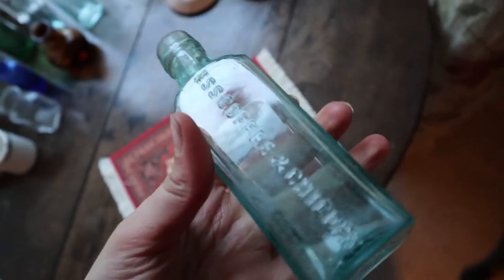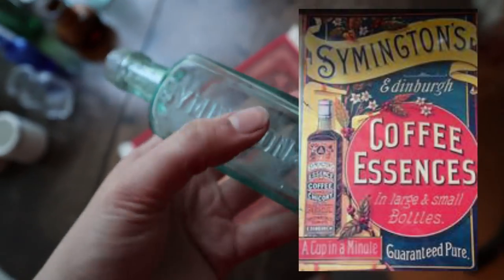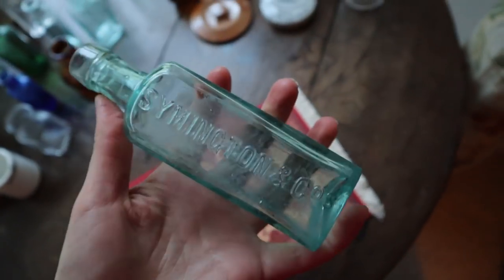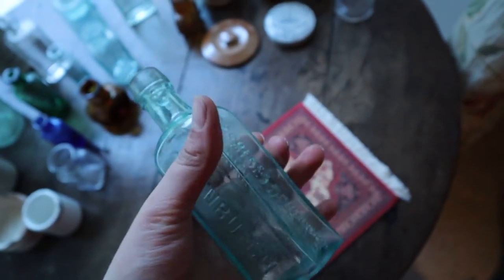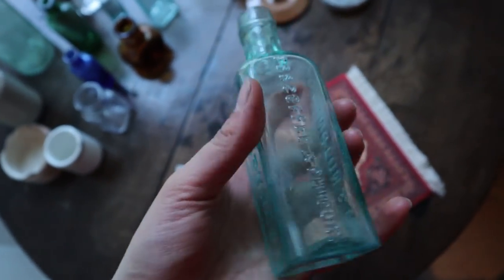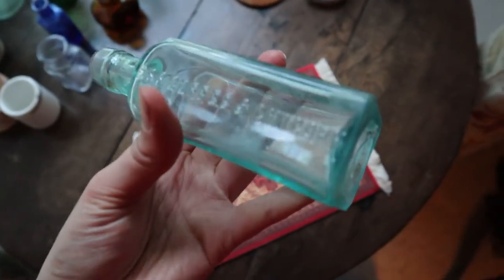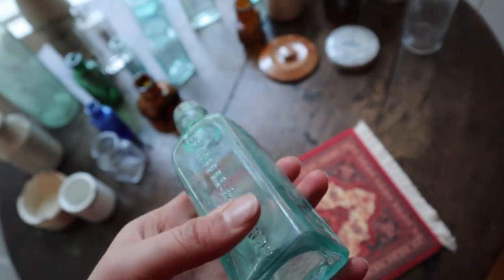Anyway, this is Symington and Co. And it was established in 1852, this company, by Thomas Symington. I think this bottle dates from between 1890 and 1920, something like that. So I think this dump looks like it was dumped there between the end of the 19th century and the beginning of the 1900s.